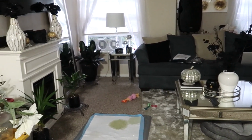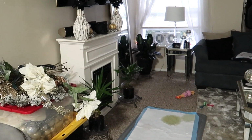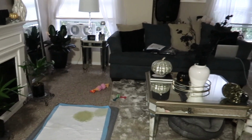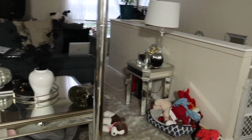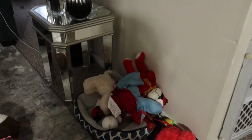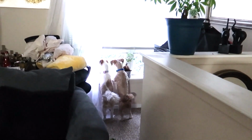So this is how the room looked before I actually started picking up. So we have 2 puppies, and having puppies is like having a toddler. They have their toys everywhere. So as you guys can see in these clips and in this video, my dog toys are everywhere. Their potty pads are there for them. You see them sitting in the window right there.